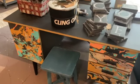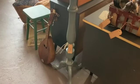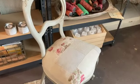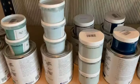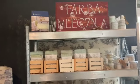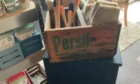Another paint pour technique. This is Fusion with stain and finishing oil. Love how it feels. What else? Oh, I did this patchwork style. This is the Nordic Chic. Mustard Seed, Farba mleczna is milk paint in Polish. One of my favorite things, can't bring myself to sell it.